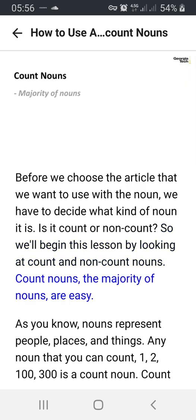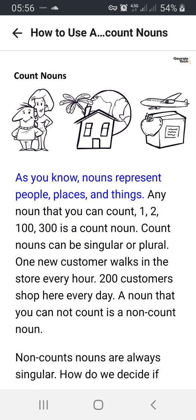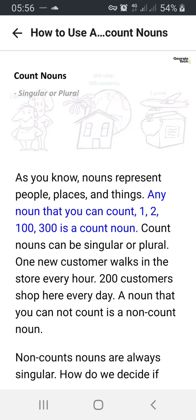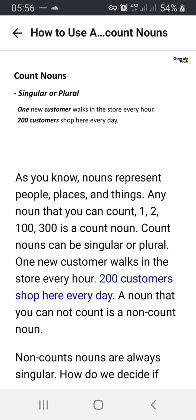Count nouns, the majority of nouns, are easy. As you know, nouns represent people, places, and things. Any noun that you can count, 1, 2, 100, 300, is a count noun. Count nouns can be singular or plural. 1 new customer walks in the store every hour. 200 customers shop here every day.